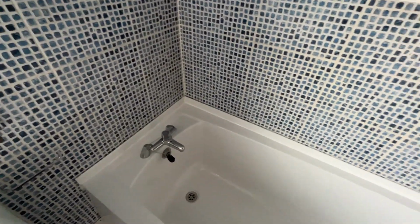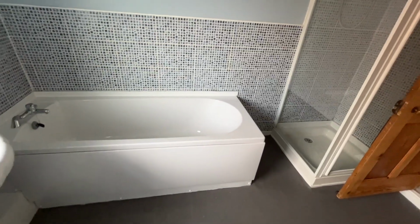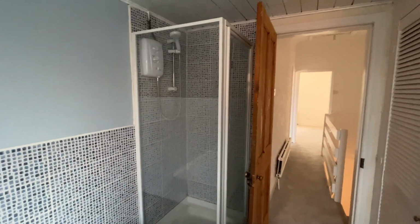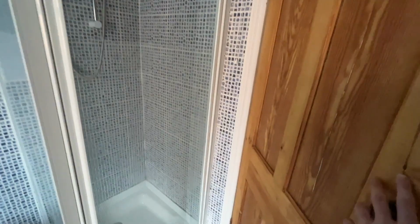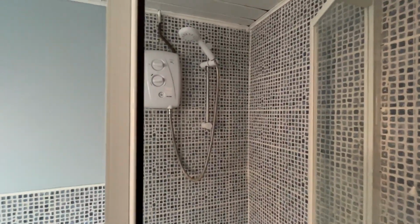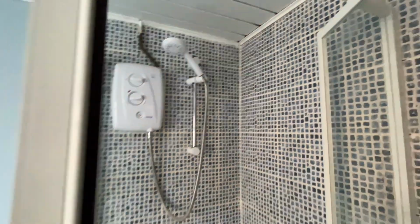New mixer tap for the bath, which to be fair, looks pretty new anyway. And new bath panels because the old ones are yellowed and cracked. And then over here, we haven't changed anything to do with the shower because it actually looks like it's recently been changed anyway. So this shower enclosure with an electric shower in it. So you've got a separate bath and shower, which is nice. But yeah, like I say, that shower actually looks relatively new.